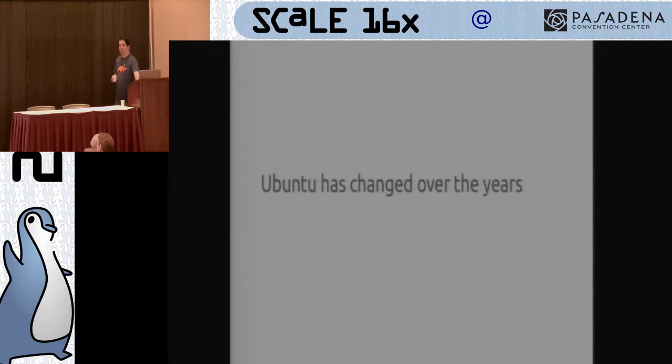Now, Ubuntu, like I said, has changed over the years. We're actually at the beginning of a big change right now. Ubuntu started off with GNOME 2, which is a very classic interface. And then in 2011 changed to Unity, which got bigger and better and more powerful and more streamlined. And so 16.04 was really kind of the pinnacle of Unity on the desktop.